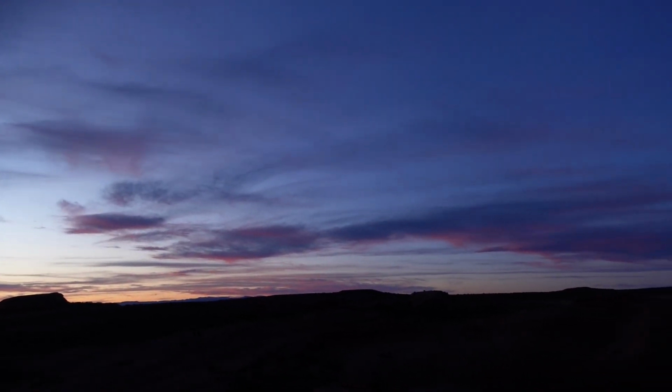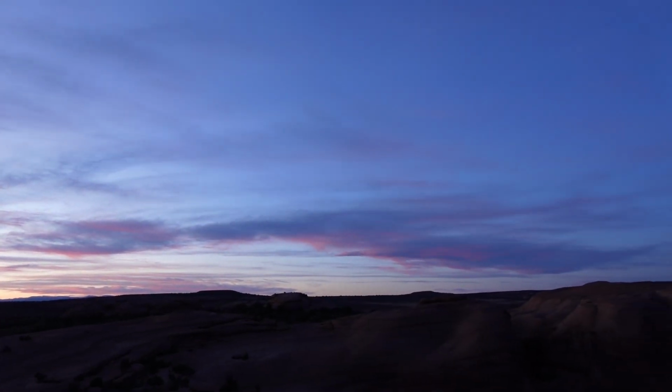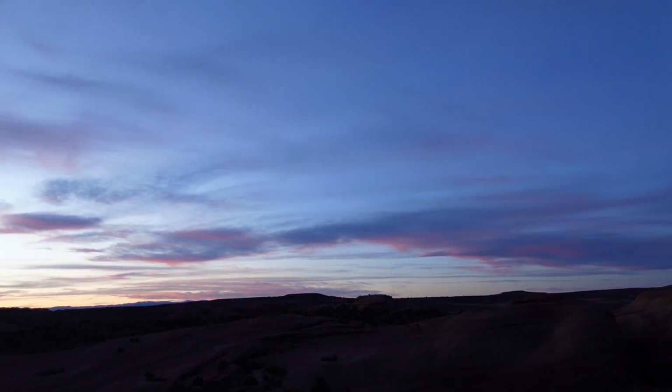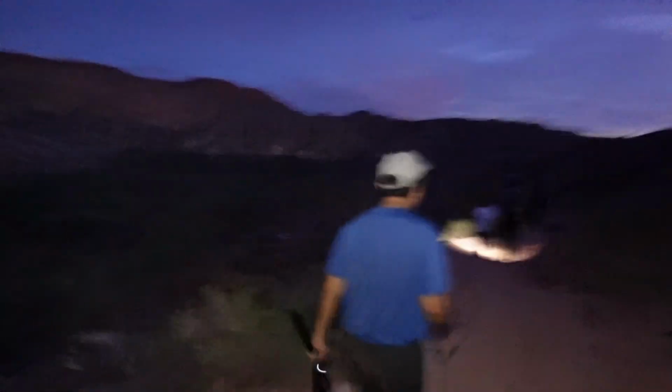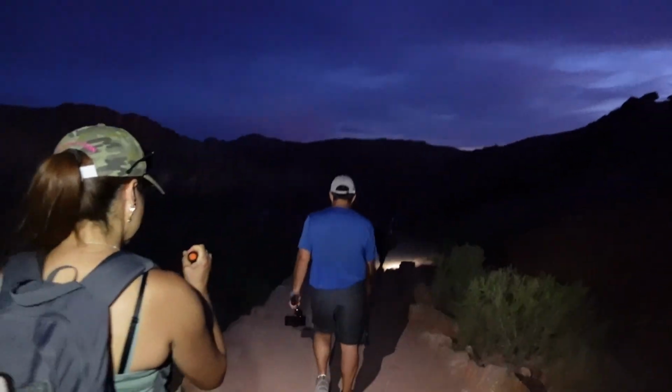Wow. So it got dark, so we brought out the flashlights, the headlights. That way we can see. We need our tail light. Yeah. No, here's your tail light. Brake light. Here's your tail light.